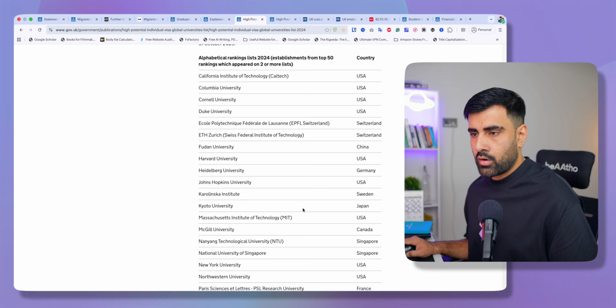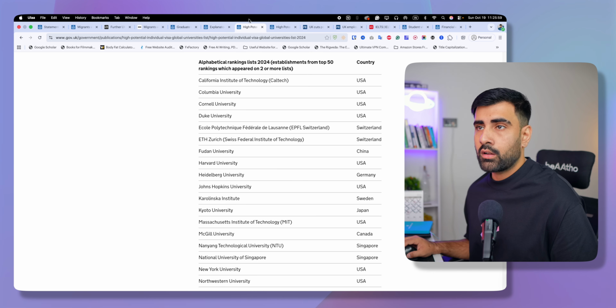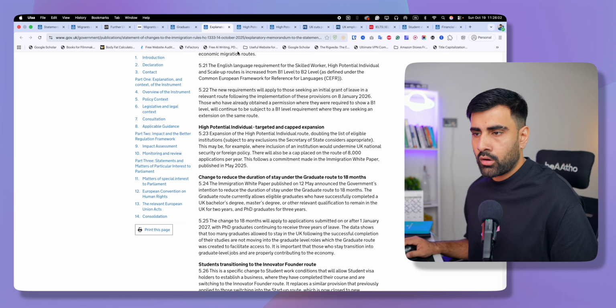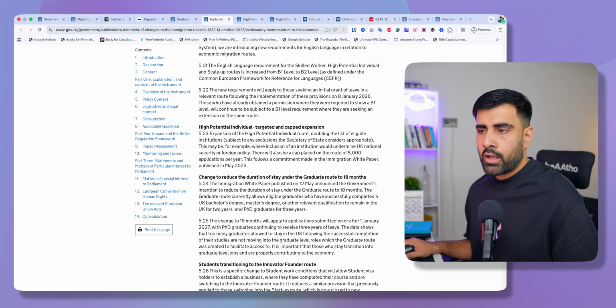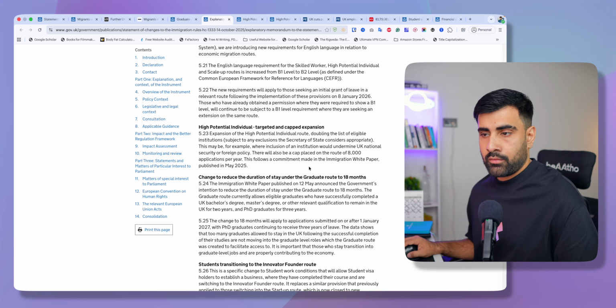There's no university from India, but let's see, now that they have doubled the university list, whether any university from India will be included or not. And it will be a good chance after the whole H1B visa scenario in the US if they include some of the universities from India. They will also cap the route to 8,000 applications per year, and they're following their commitments made in the immigration white paper.